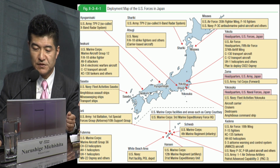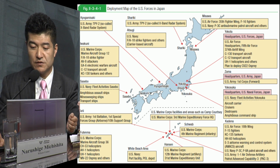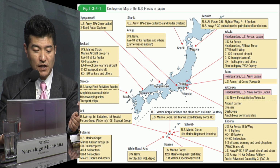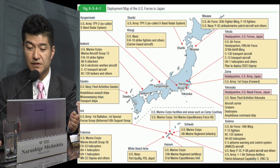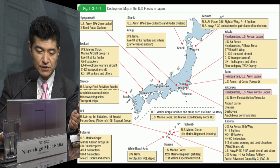But then Japan decided to take 2 damaged US aircraft carriers into the ports in Yokosuka and Osaka. It was certainly not an offensive action, but Moscow again regarded this as a serious violation of neutrality and attacked Japan. Then the Japanese government finally made the decision to fully undertake alliance obligations and pledged to use its self-defense force to protect US forces in Japan.